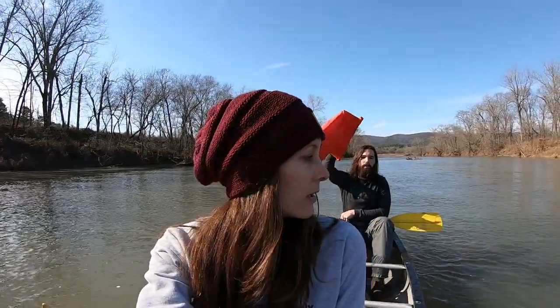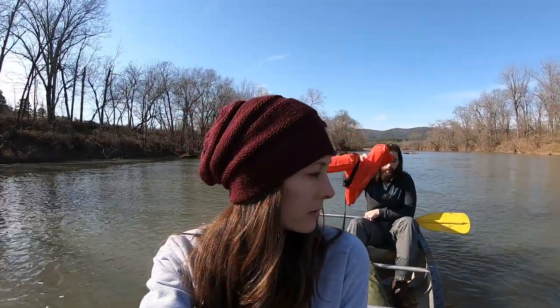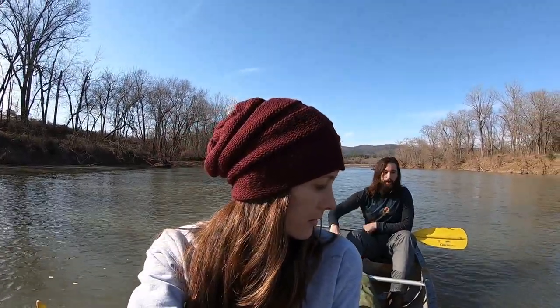Hey, buddy. The section of the Ouachita River that we're doing today is about 4 miles, and we put in at the Shirley Recreational Area, daytime use only area. And ooh, those rocks are pretty. Oh, by the way, we have life jackets. They're required. Where you just live on the edge. Obviously, we're not wearing them.